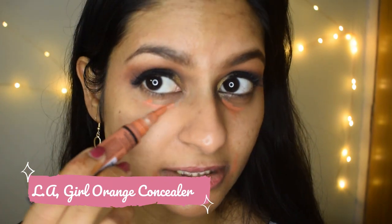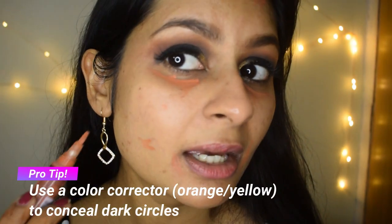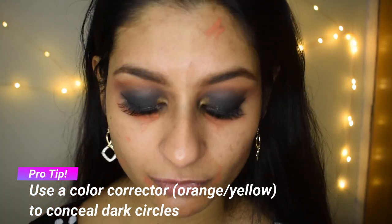Now you don't need this if you don't have crazy dark circles. I do have a little bit of darkness here and somewhere on the spots and around the mouth. So I'm using this LA Girl color corrector in the orange color, because this is what works for me, and I'm using very little, and of course I'm going to blend it with a brush.